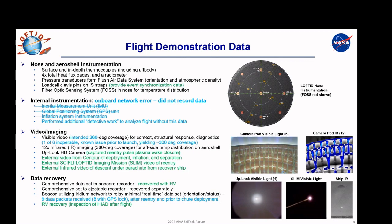Unfortunately, we did not record a lot of that instrumentation due to a network error. One of our boxes came up and could not find a location on the network. It was a problem that was masked in our ground testing by some other necessities that we had to have hooked up at the time. So it worked every time on the ground and then did not work in flight.